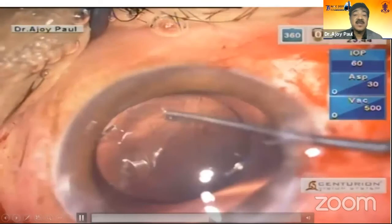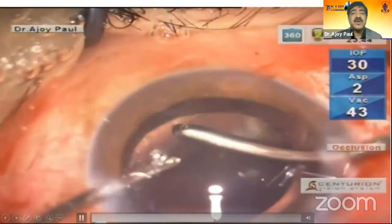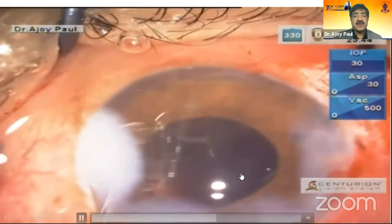Now, this patient is almost on follow-up for 8 months now. I think I'd done it just after the lockdown had opened, in the months of July, August. So there, the lens is well centered.